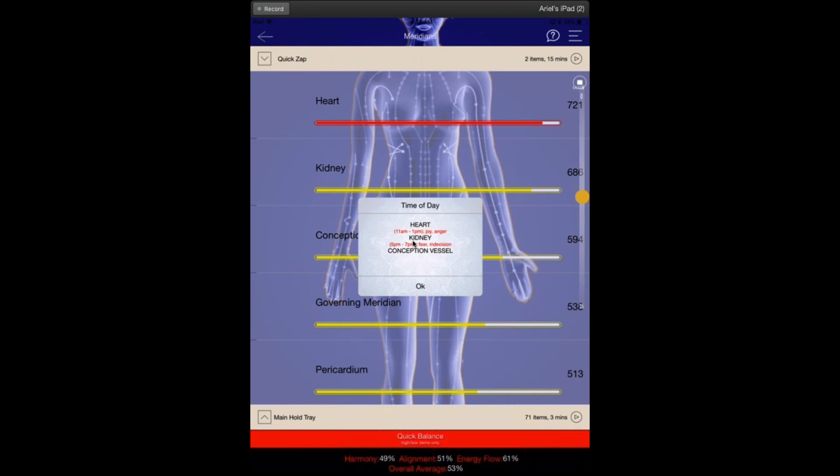These times that are indicated here are the times when the person might have an aggravation. So from 11 a.m. to 1 p.m., the dog might feel worse than it usually does. It's hard to tell because dogs are not reporting. And then the kidney, 5 to 7. So if you have something going on with your kidney meridian, you might get real tired between 5 and 7, and that could be an indicator. That's why the times are there.